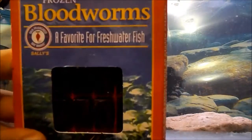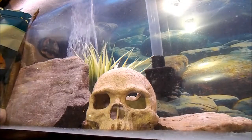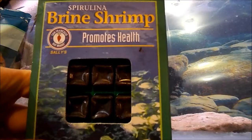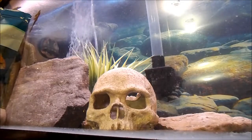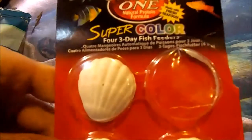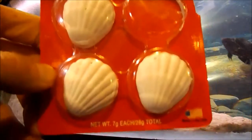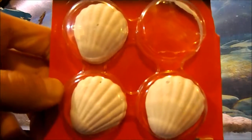They also get the Spirulina brand frozen bloodworms and the Spirulina frozen brine shrimp. The pleco usually mops up whatever the big guys miss, but I also throw in some of these Omega One super color tablets. They're like vacation tablets. Normally I throw them in there to feed a whole bunch of fish. You probably can't read that on camera, but there's a lot of good ingredients in there. There's whole salmon, halibut, seafood mix, krill, rockfish, shrimp, fresh kelp, tons of good stuff in there.